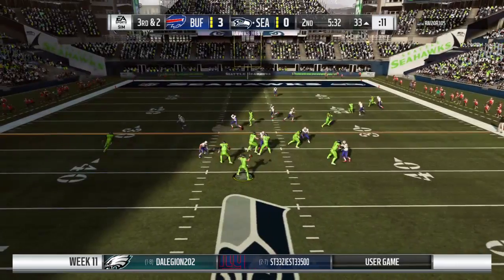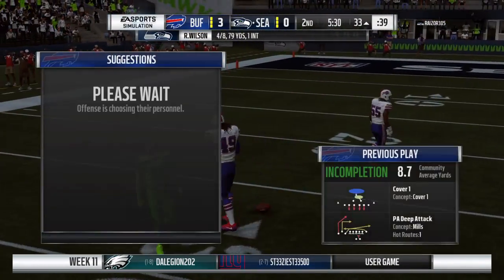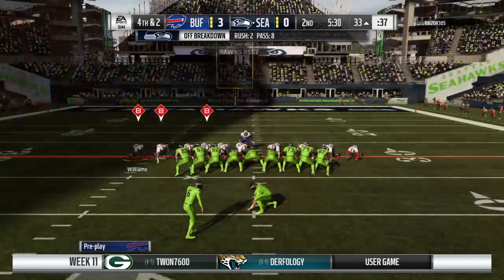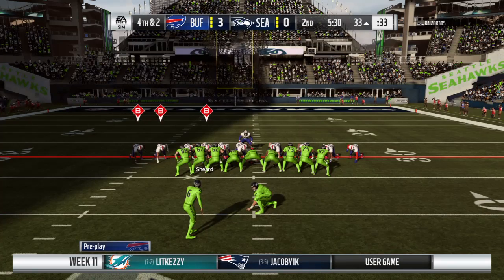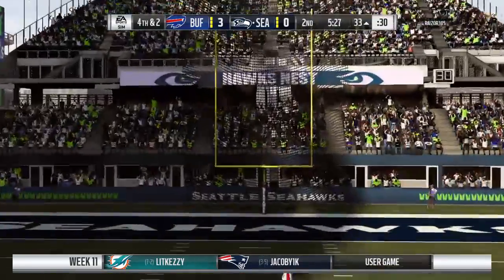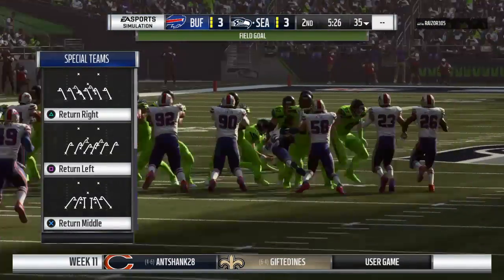Third and 2, now Wilson. And he couldn't hang on to it through the contact. Incomplete. Didn't have a receiver open downfield, and as it turned out, couldn't even find his outlet man because of the coverage. It was way too tight, unable to find anyone open. And Sturgis able to knock it through, and that will tie us at 3-3.